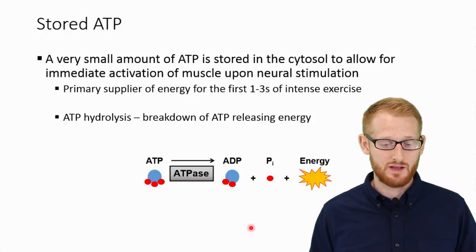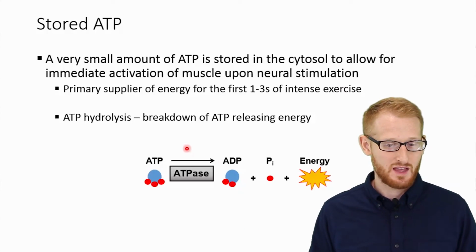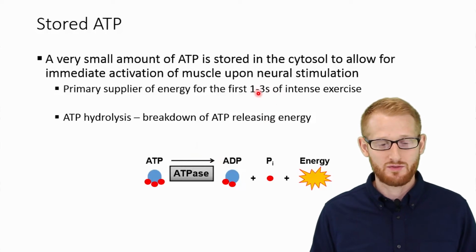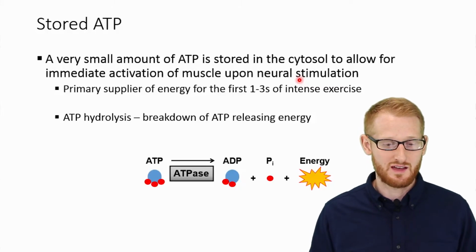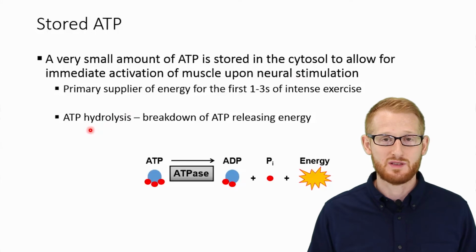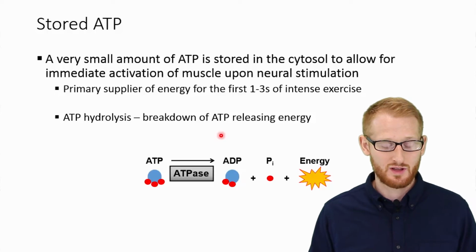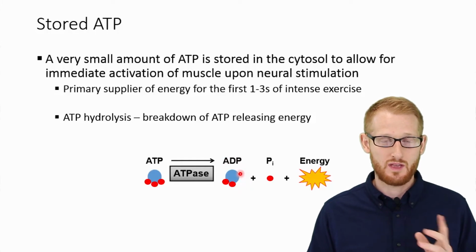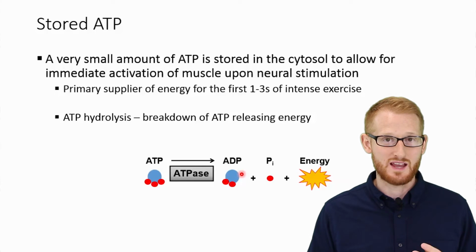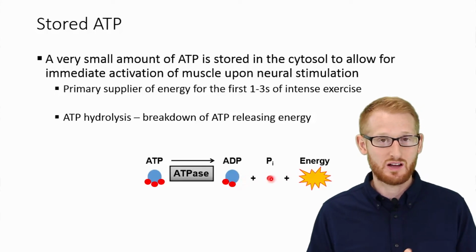The stored ATP that I mentioned, again, just ATP that's sitting there, is going to be able to fuel the body for about 1 to 3 seconds of exercise, and it's stored in the cytosol, just the fluid portion of the cell. This is going to go through something called ATP hydrolysis, which is where we break down ATP and release energy for use. We have our ATP molecule here. We have ATPase, which is the enzyme that breaks it down. On the other side of the reaction, we have ADP. ADP has 2 phosphates, where ATP had 3 phosphates, so we split off an inorganic phosphate, and in the process we release energy.